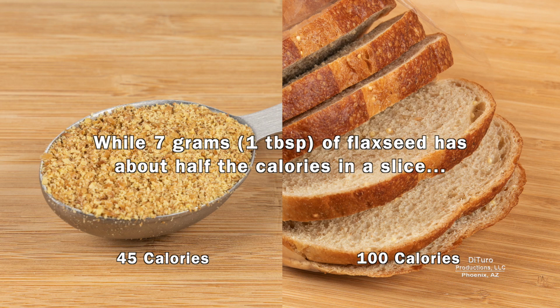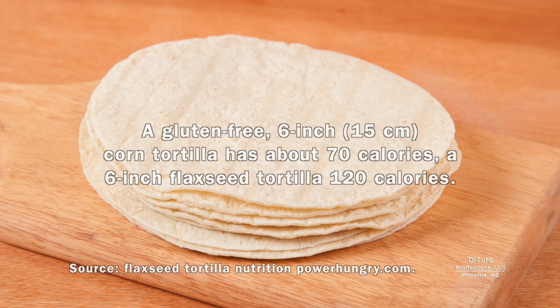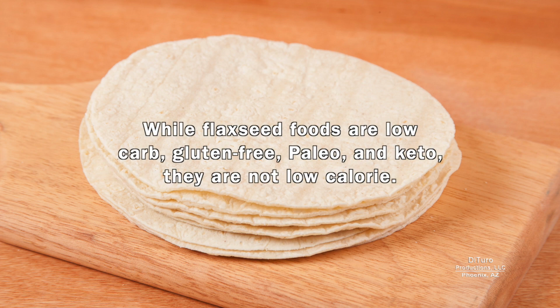While 7 grams of flaxseed has about half the calories in a slice of bread, due to its high fat content, 100% flaxseed foods have 25 to 70% more calories. A gluten-free 6-inch corn tortilla has about 70 calories. A 6-inch flaxseed tortilla, 120 calories. While flaxseed foods are low-carb, gluten-free, paleo, and keto, they are not low-calorie.